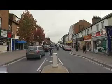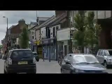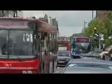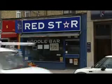This is the Cowley Road in Oxford. Cowley Road isn't a big street, but it's often very busy. There are a lot of cars and buses. But if you'd like to try some new and exciting international food, it's a great place to go.